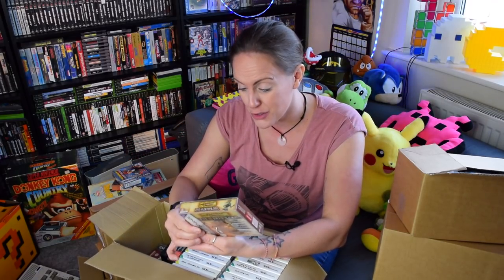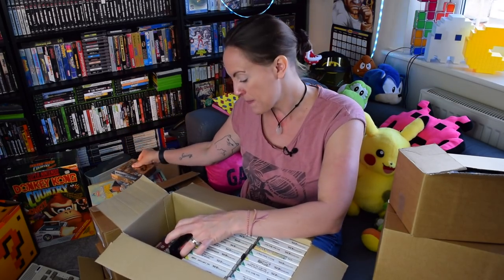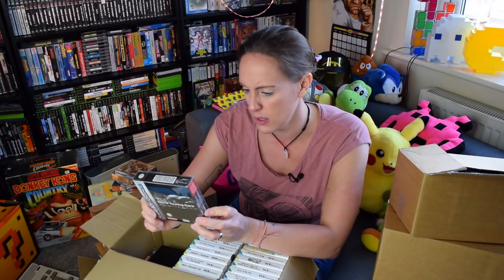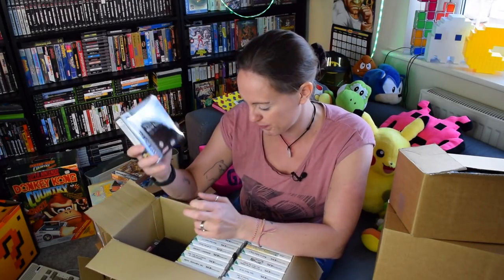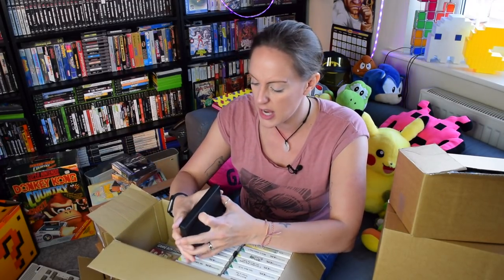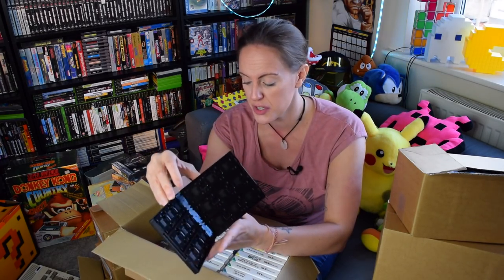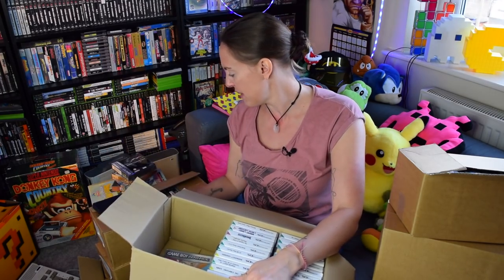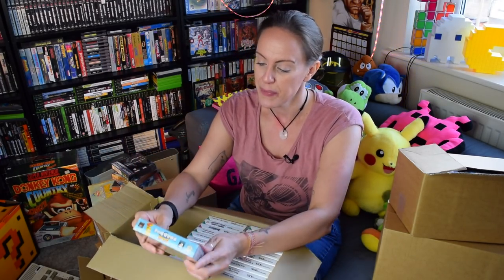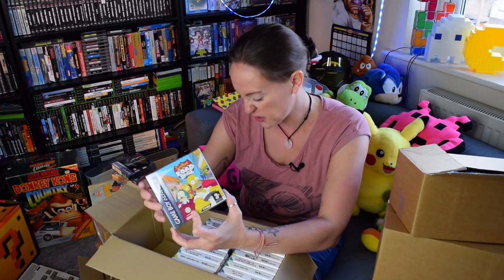Eye of the Beholder, Dungeons and Dragons, mate. Never ever played it, never ever seen it. So this is immense. What's this, Toca World Touring Cars. This looks lush from the screenshots at the back. This is a numbered case for all the DS cartridges. Not a big fan of stuff like that, but cool to have. Simpsons Road Rage. So think GTA, but Simpsons skin, pretty sick.